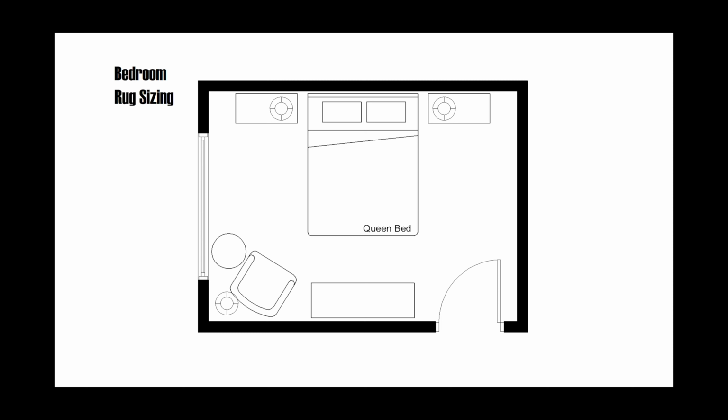In a bedroom, you want to have your feet step comfortably onto the rug when you get out of bed. A good guideline is to make sure your rug extends about 30 inches beyond the side of your bed. Again, let's look at some floor plans. Our bedroom example starts with a queen-size bed, but a smaller size bed, like a double or twin, would be very similar. And again, I see this arrangement a lot.